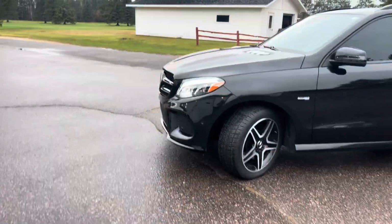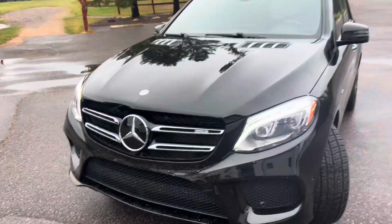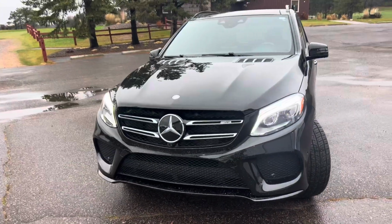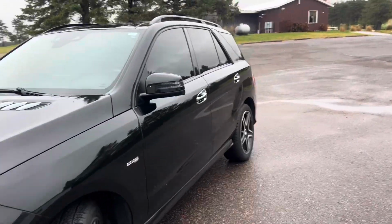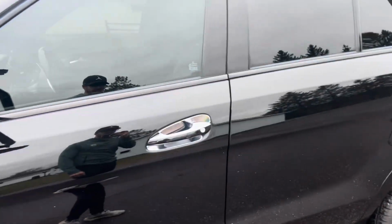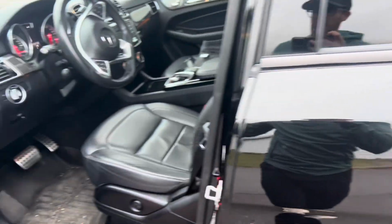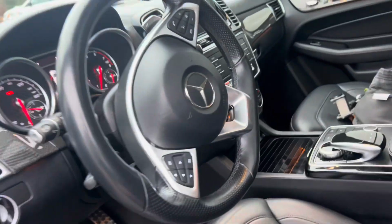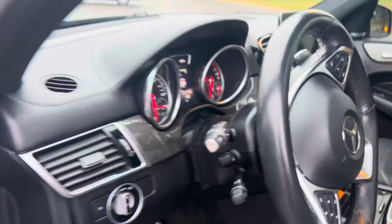So today we're taking a look at our GLE AMG 43 after 10 months of ownership. We're almost at the 1 year ownership mark, and I'm going to go over what I think about how it drives still. It is a little dirty, we did get some rain. How it has lasted us, how the interior looks, and we're going to put it into Sport Plus.